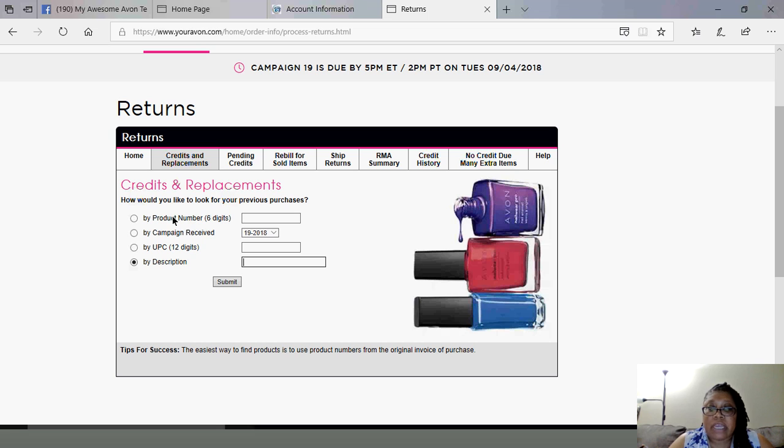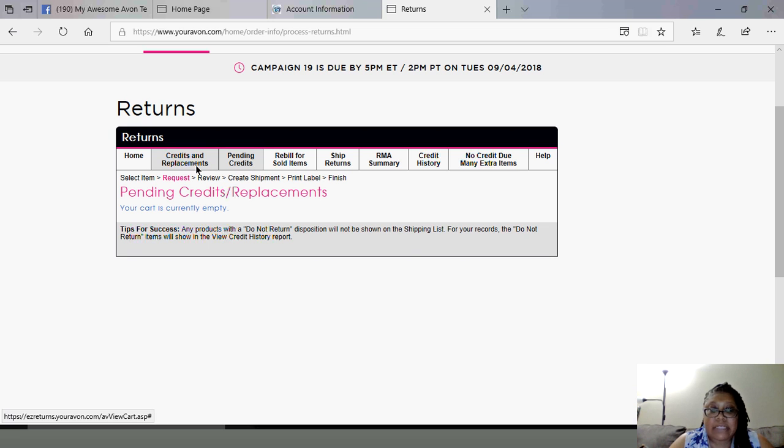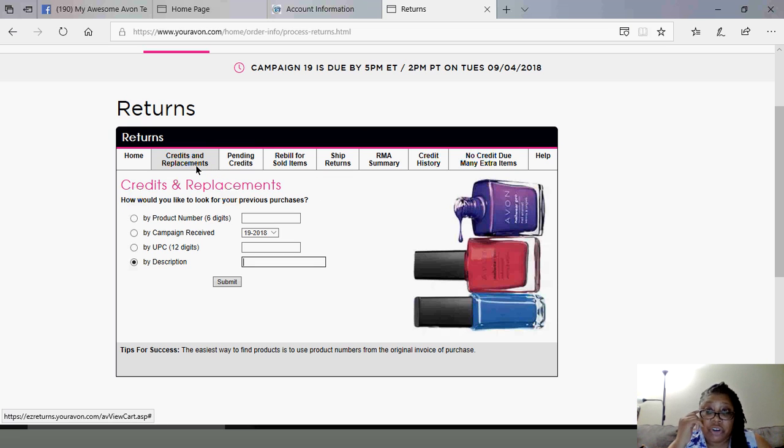So you would enter in the product number, and there's another section where you would, because I don't have anything, it's hard to show you guys. But once you put in the product number and all the information that it's asking for, you can enter by product number.